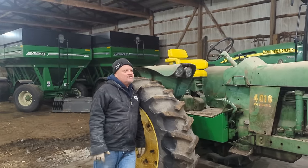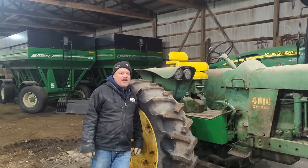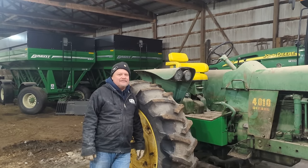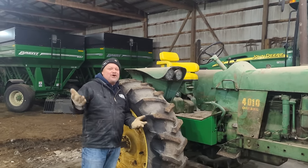We plant 230 acres of corn, and we use a 12-row planter. So if we're the last ones in Jackson Township to start, we can still be the first ones done. And we can do it all during daylight hours, and that's if we don't start before 10 o'clock, because it just goes so fast.